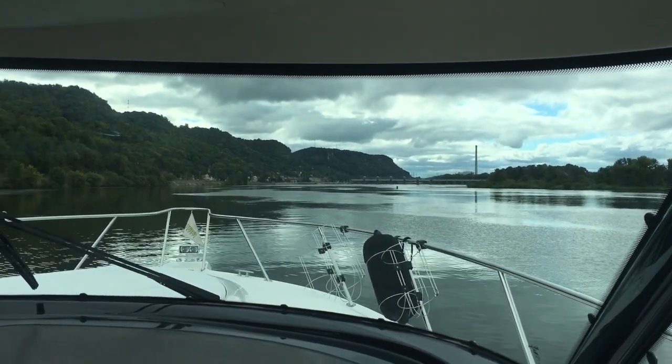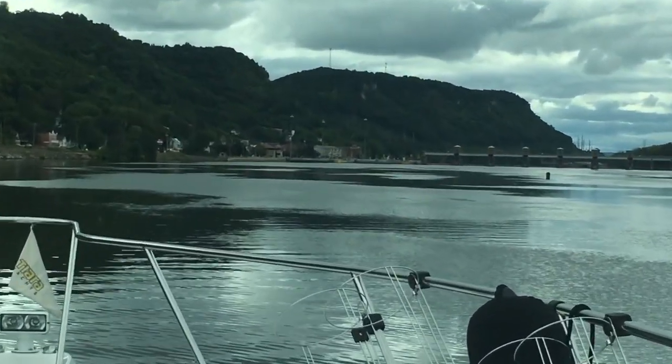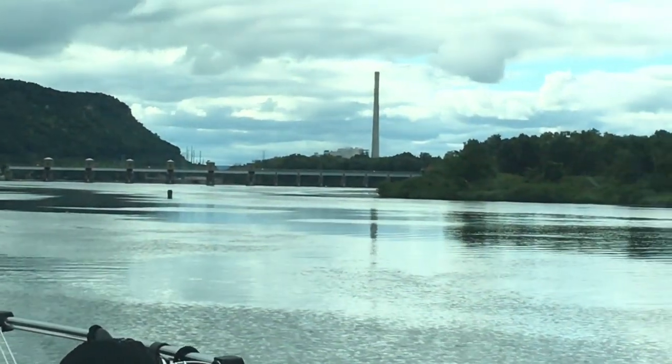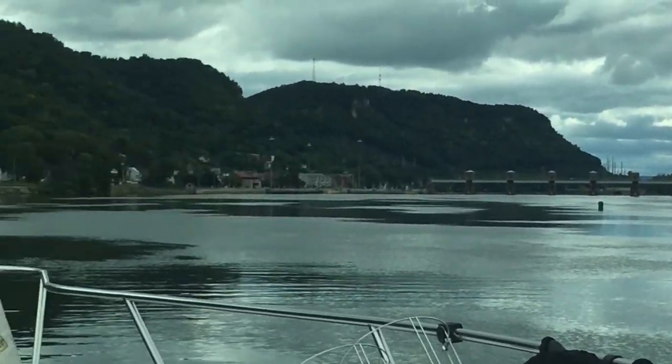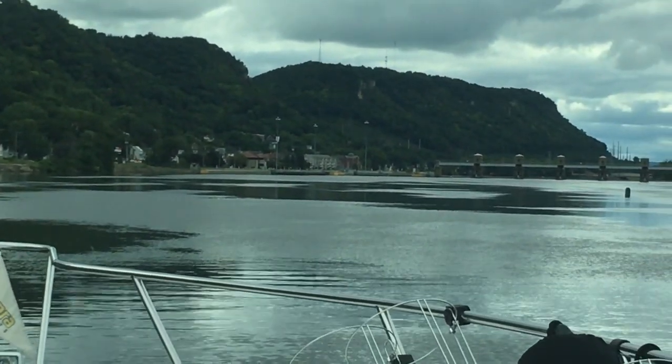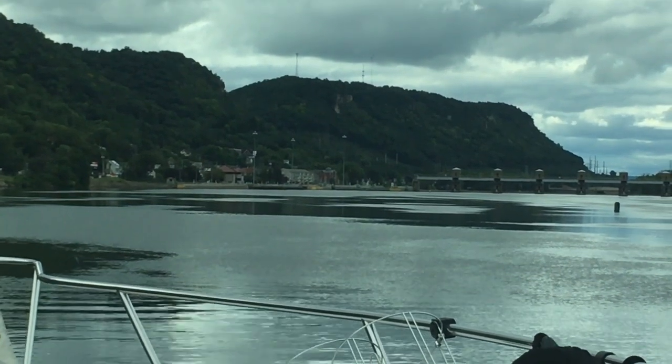So, lock 4 on the upper Mississippi. This is the Alma lock. This is the little river town of Alma, Wisconsin. And there is lock 4, first of 8 today.